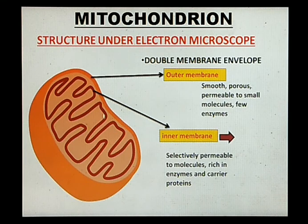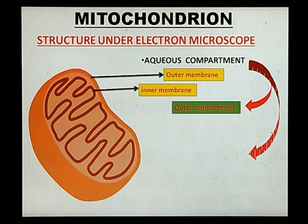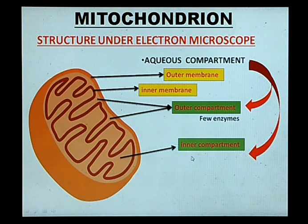The inner membrane, as we saw earlier, has certain foldings called cristae. The cristae increase the physiologically active area of the inner membrane, which helps in the synthesis of adenosine triphosphate to carry out various cellular activities. Other than the outer and inner membrane, there are the aqueous compartments, the outer compartment and the inner compartment. The two membranes, outer and inner, of the envelope are separated by a narrow fluid-filled space called the outer compartment. The outer compartment has few enzymes, while the space enclosed by the inner membrane is called the inner compartment. The inner compartment has a fluid-filled matrix.